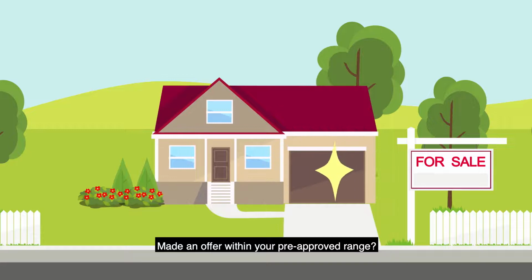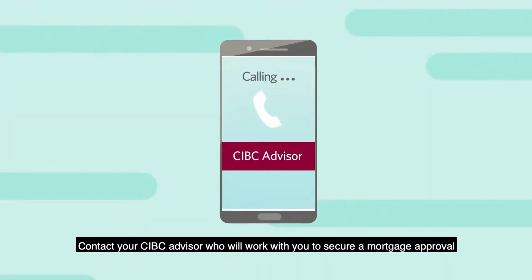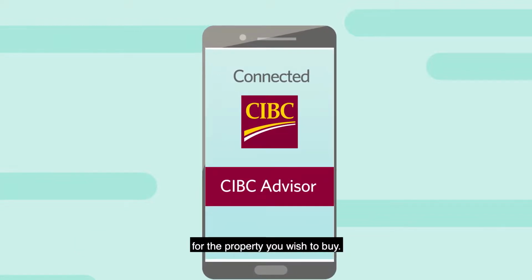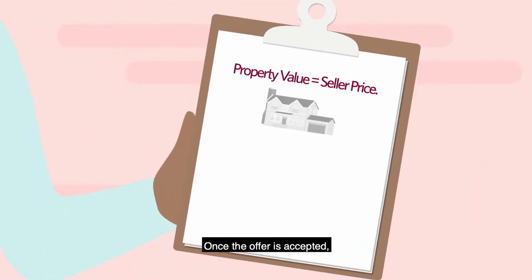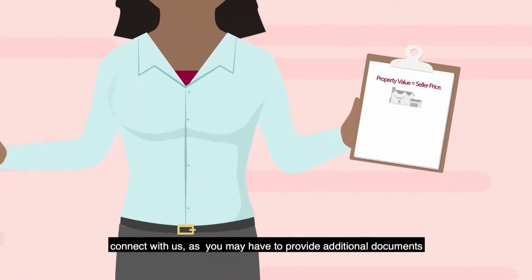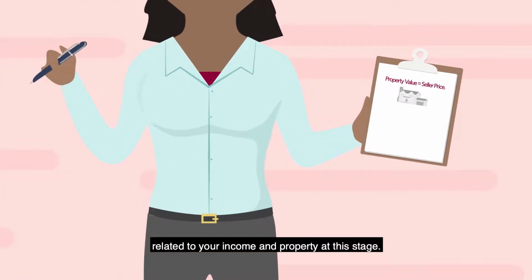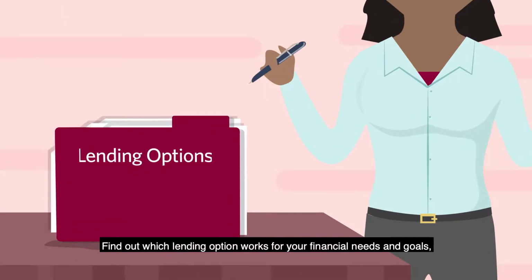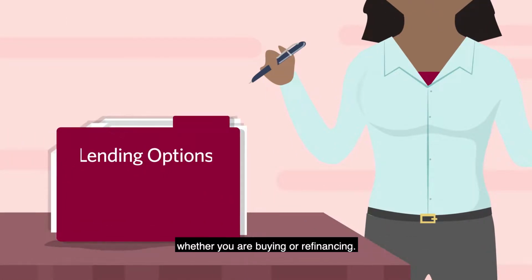Made an offer within your pre-approved range? Contact your CIBC advisor who will work with you to secure a mortgage approval for the property you wish to buy. Once the offer is accepted, connect with us as you may have to provide additional documents related to your income and property at this stage. Find out which lending option works for your financial needs and goals, whether you are buying or refinancing.